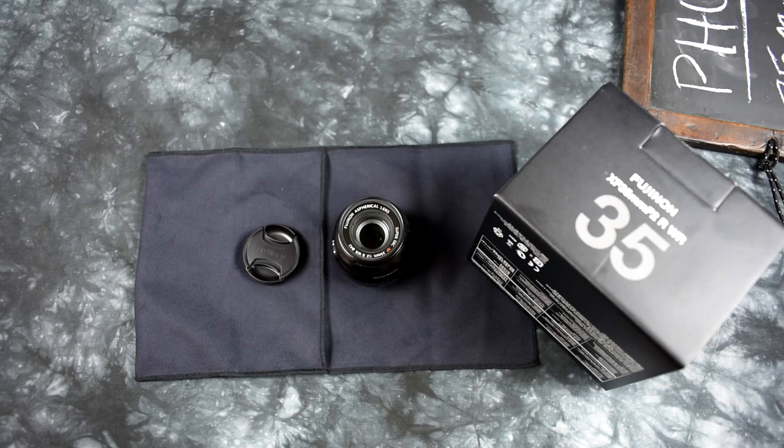And this lens is the tits. It's the cat's ass, it's the bee's knees. If you don't buy this, you're a moron. I'm simply going to state that as a fact. I'm being slightly funny and facetious when I say that, but I actually mean it seriously.